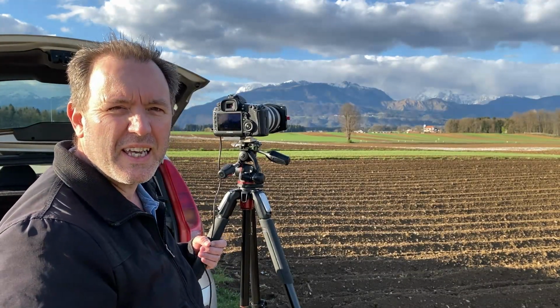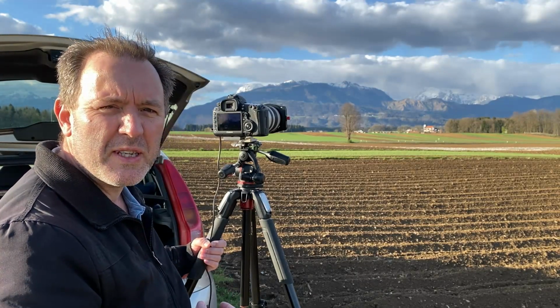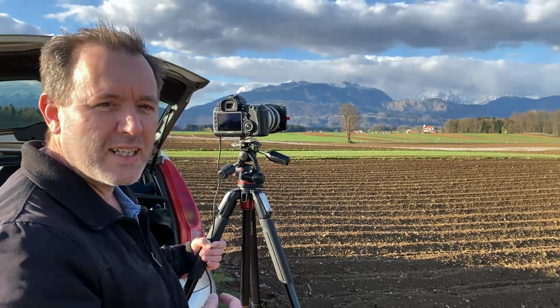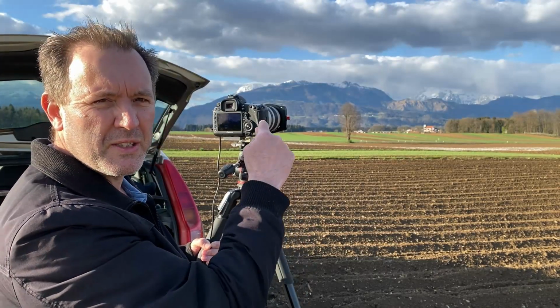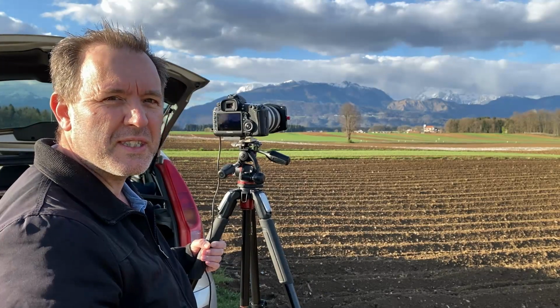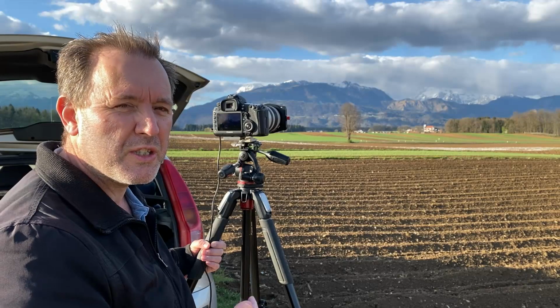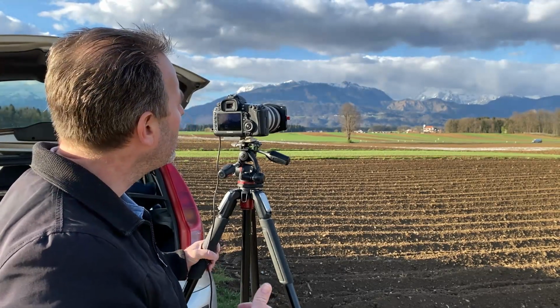Well, another day, another church. This interesting little church over here is called the Church of St. Peter, and it's actually in a town called Komenda, which is way over there. Now, of course, when you're shooting churches against mountain backdrops, you don't want to actually go to the town where the church is. You need to be somewhere far away. And that's where I am.